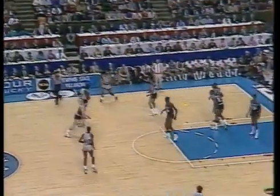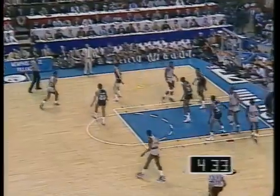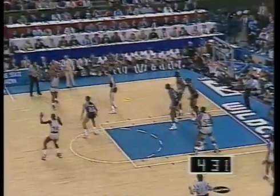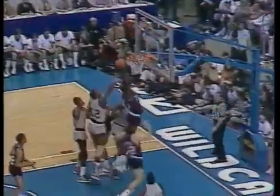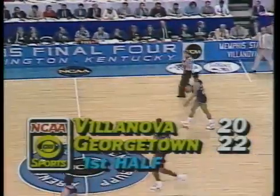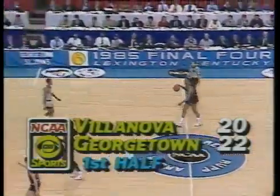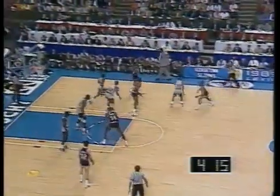Takes the inbounds pass. Shakes off Jensen. Jensen gets away from those elbows. Wingate is short. Pinckney rebounding. Wise move by Eddie Pinckney. There was a semi-fast break there, but Villanova doesn't want a fast break. Eddie just wants to walk down the court. Very smart. That's the key to this club. We're talking about a senior team here.